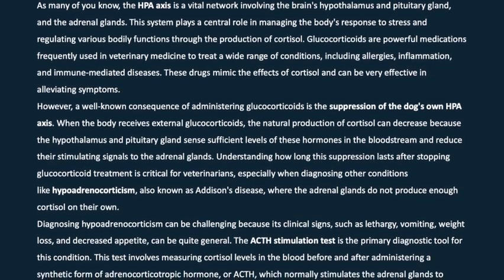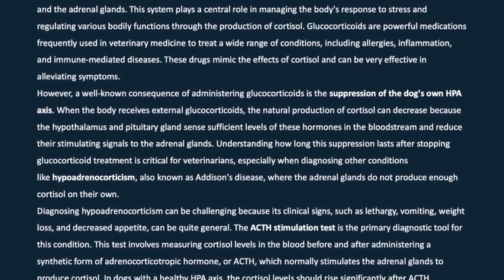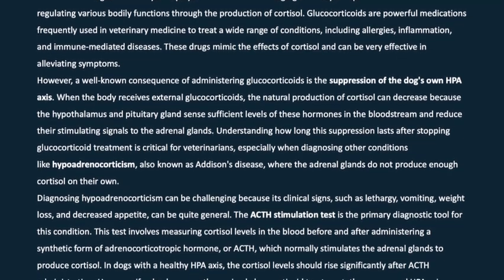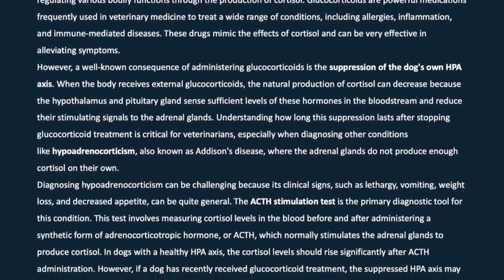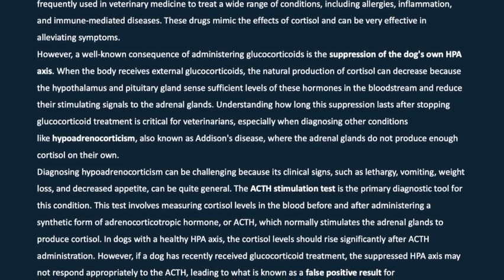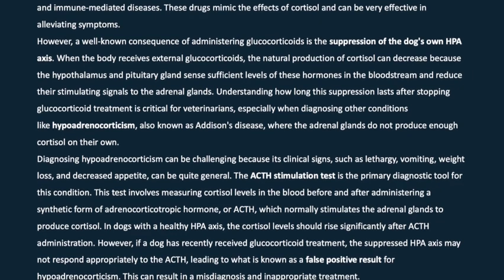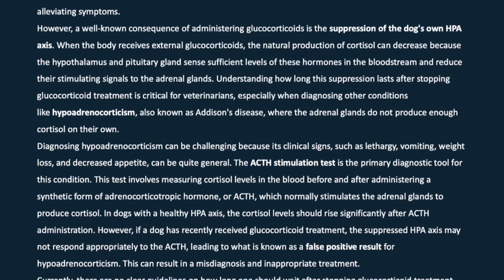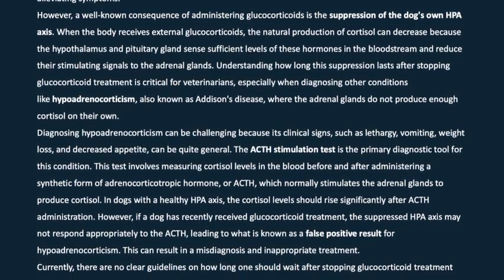However, a well-known consequence of administering glucocorticoids is the suppression of the dog's own HPA axis. When the body receives external glucocorticoids, the natural production of cortisol can decrease because the hypothalamus and pituitary glands sense sufficient levels of these hormones in the bloodstream and reduce their stimulating signals to the adrenal glands. Understanding how long this suppression lasts after stopping glucocorticoid treatment is critical for veterinarians, especially when diagnosing other conditions like hypoadrenocorticism, also known as Addison's disease, where the adrenal glands do not produce enough cortisol on their own.